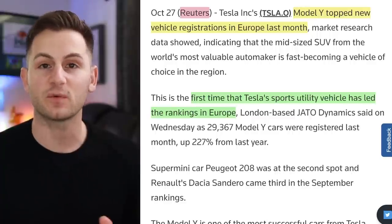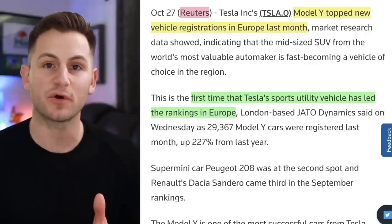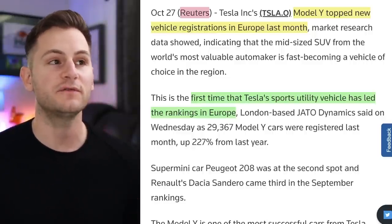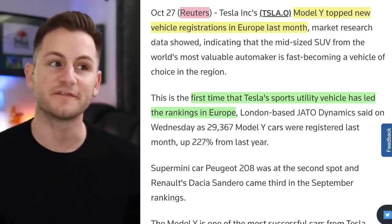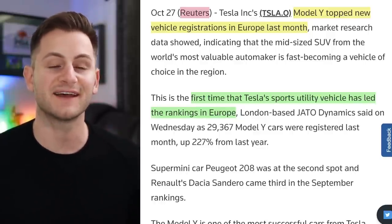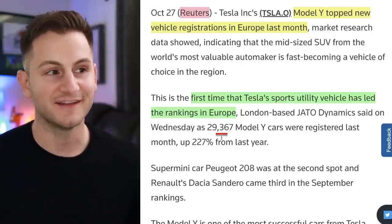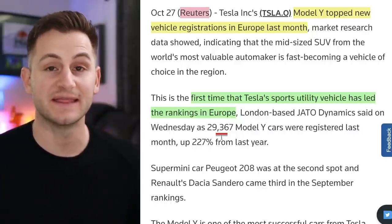Moving on, just a quick one here, because it is only 1 month of data and it is the third month of the quarter, meaning typically the highest import month for Teslas in Europe. Either way, Model Y topped new vehicle registrations in Europe in September. I'm sharing this because it's the first time the Model Y has led the rankings in Europe. It also will not be the last. In September, 29,367 Model Ys were registered in the month.